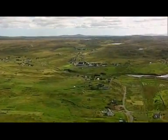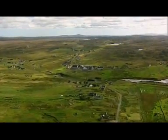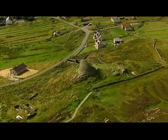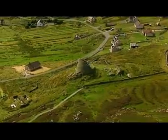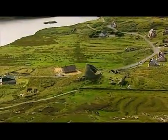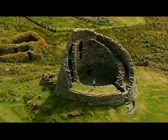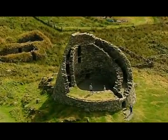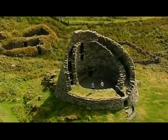Still on the west side of the island is the village of Carloway. In terms of prehistoric interest, on no account should the Carloway Broch, or fortified tower, be overlooked. It's thought to be 2,500 years old. The building skills used to create it were highly sophisticated, obviously, judging by the fine condition it has retained to this day.